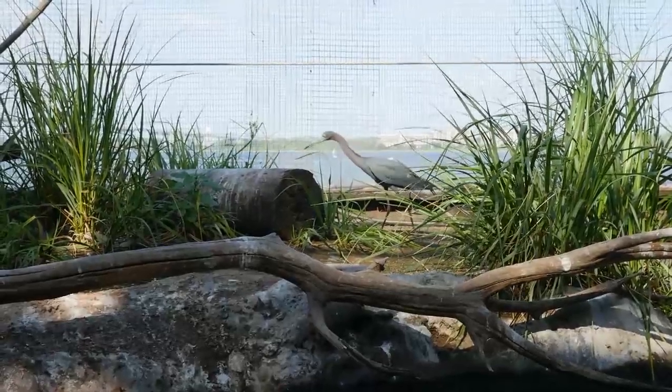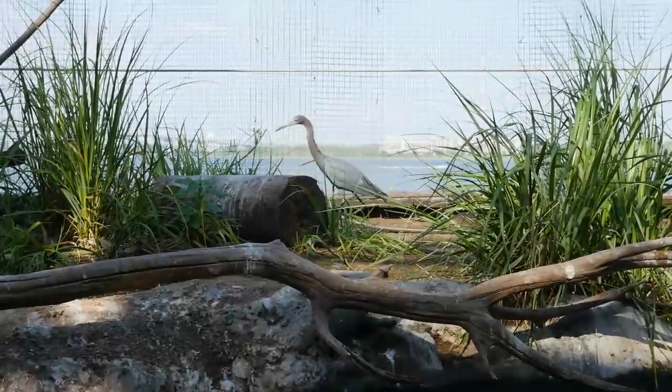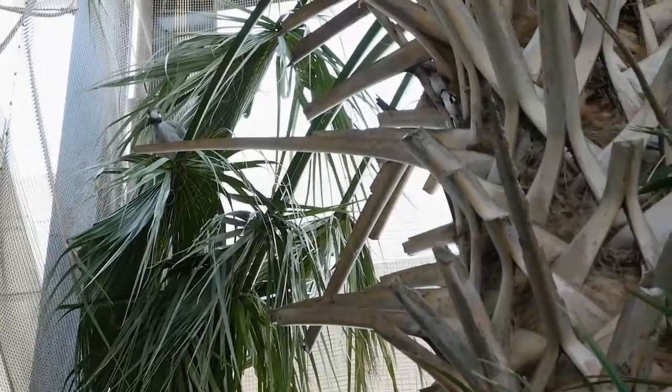So the little blue, who is most often wandering around in the grasses and the salt marshy parts of our exhibit during the day, may decide to take refuge in his perching areas for his nighttime perching at that time. And at that time, maybe our yellow-crowned night heron, who generally sits and hangs out in the trees during the daytime, might come down and start spending a little more time in those grassy, marshy areas where he would normally be hunting at night.